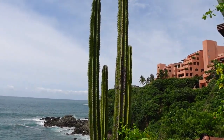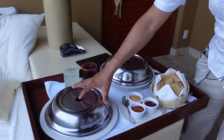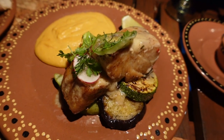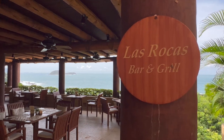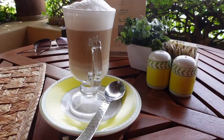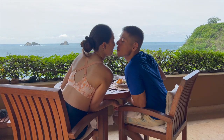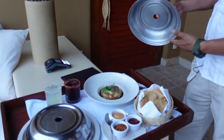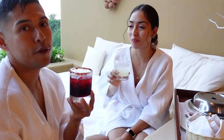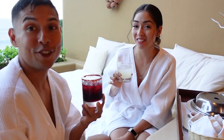Equally amazing as the views at this place was the food. Cala de Mar has 3 restaurants, all with spectacular menus. We had breakfast at Las Rocas and tried the chicken and moladas, a perfect cappuccino, and omelette con frijolitos and hash brown. But if you don't want to leave your room, you don't have to, because the same menus are available for room service. Super excited to have room service for the very first time ever in our lives.